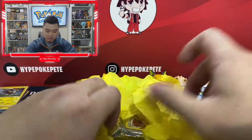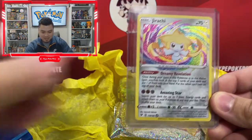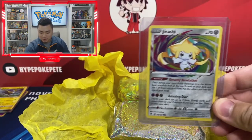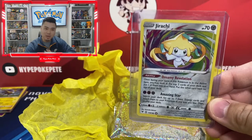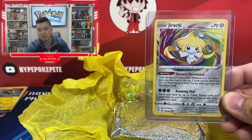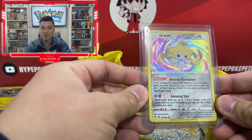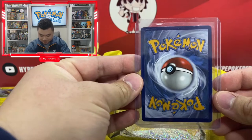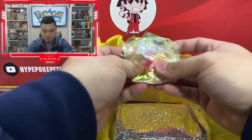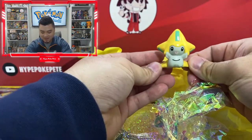So let's see here. Oh, what? How is this not a winner box? Jirachi. Oh my god, you guys don't even know. I've been looking for this card for up to like 2 weeks ago. This was the only card that I was missing from my Amazing Rares for Vivid Voltage. Of course, I get it from a mystery box. Check that out, though. We got a Jirachi. And there's something in here. Let's see. Hey, Jirachi.